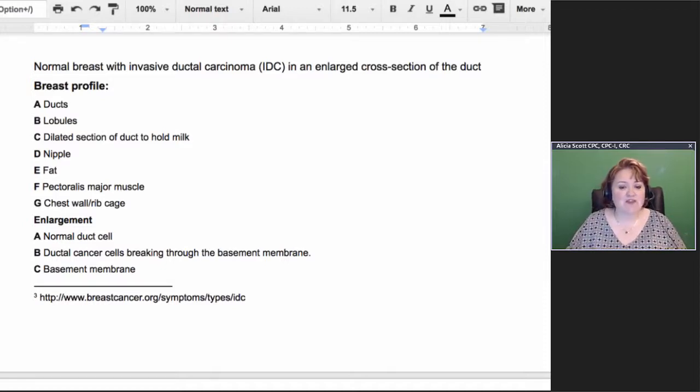So this will show you the ducts, the lobules, which we will be talking about, the areas that hold the milk for nursing. We have the anatomy, the nipple, fat. There's major muscle there as well, and then you've got the rib cage.